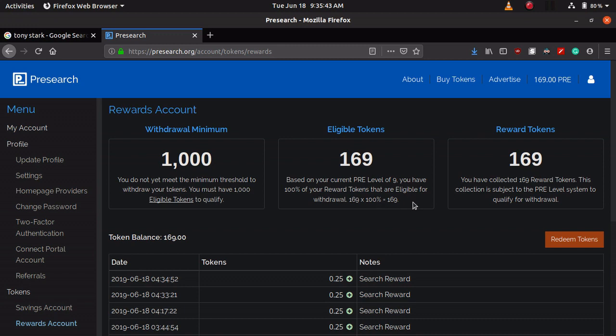You use Google daily for your searches and earn nothing. But here Presearch is at least paying you for your searches. So I think something is better than nothing, right? By doing this, you are not going to waste either your time or your money. So I really suggest you use Presearch.